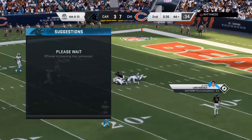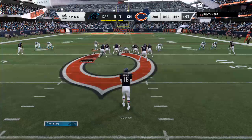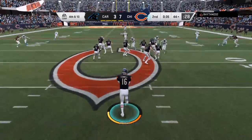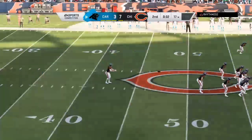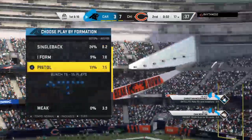But one thing's for sure, when you've got a big receiver and you trust him downfield, you've got to give him opportunities to go up and get that 50-50 ball. And he is a darn good big receiver. Unfortunately, that time didn't work out. Nice job defensively. The Panthers take over 1st and 10 at their own 17-yard line.